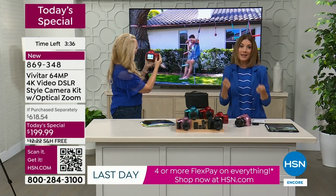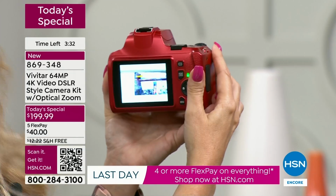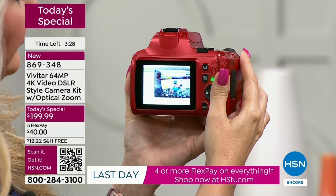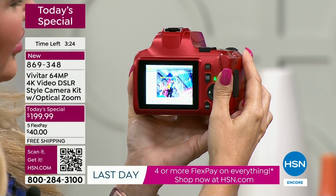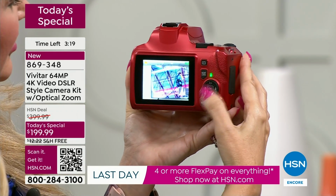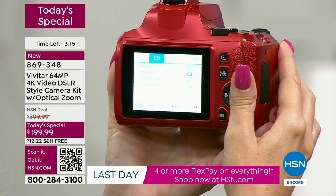A lot of us have not bought a camera in the last 5 years because there really wasn't a lot of options in this price point, Lori. Right. You either had to spend $700, $800, over $1,000 on a camera, and then you would maybe have to switch out the lenses, or maybe you'd have to take a photography class. Right. You don't have to do that with this Vivitar.